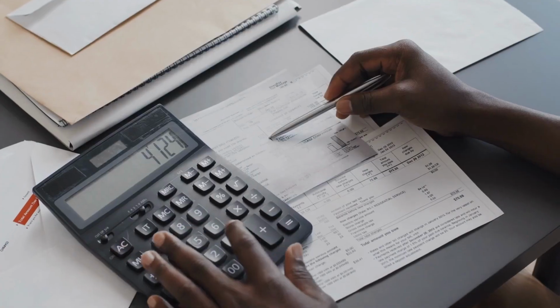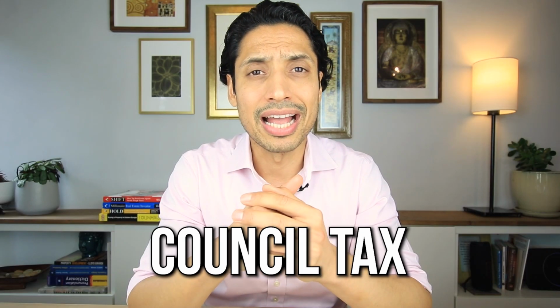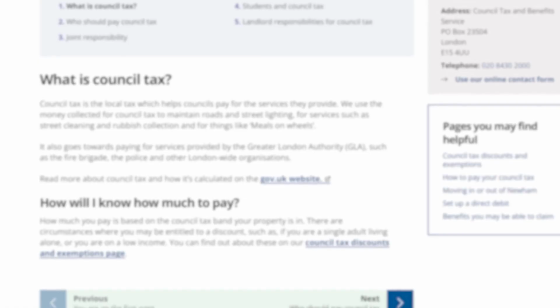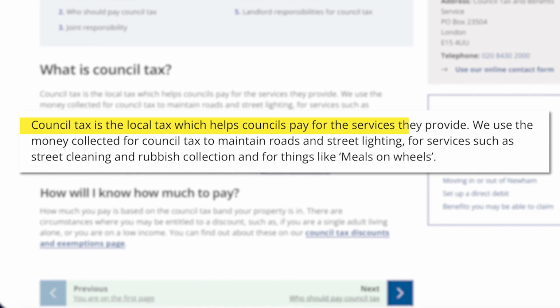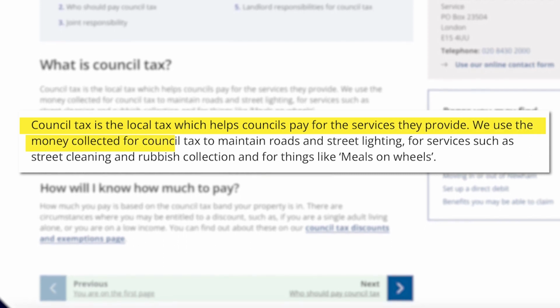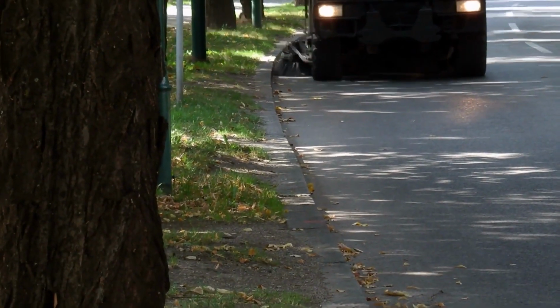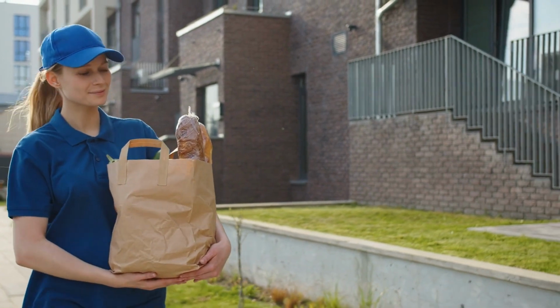And the next three are going to relate to additional expenses in addition to the rent that you pay. So first up is going to be council tax, which doesn't exist in countries like the US. So it may need some explaining, especially for those expats that are coming from the US. So council tax is the local tax which helps councils pay for the services that they provide. Now they use this money collected for council tax to maintain roads and street lighting, for services such as street cleaning, rubbish collection, and for things like Meals on Wheels that goes for charity.